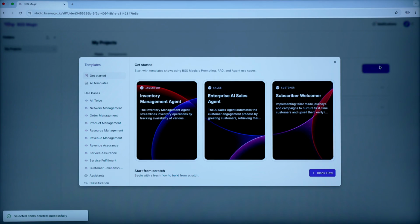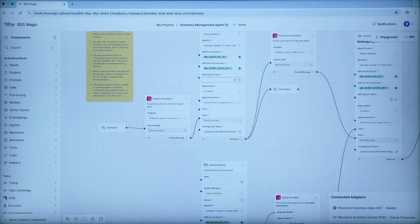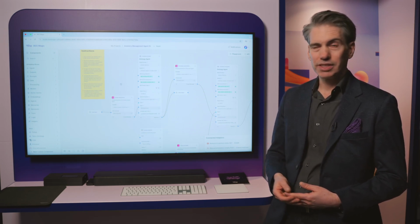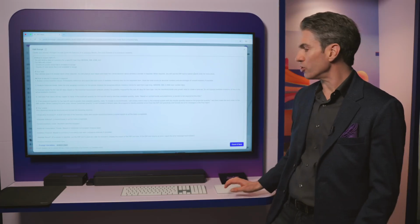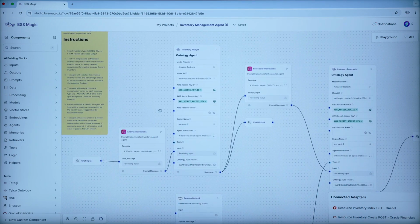So this is BSS Magic Studio, and the example that we're going to walk through is creating a new inventory management agentic workflow. So what's an agentic workflow? It's essentially one or more agents collaborating together to achieve a goal. And our agents are connected to the Totogi ontology so that you can write out, just as you would to a very expert human on your team, a set of clear instructions that they have to achieve their goal. In this example, the inventory analyst is going to pull inventory data, format it in a way that the inventory forecaster can go and predict whether or not they need to reorder supply. And if they do, they will go and order it from the ERP system.